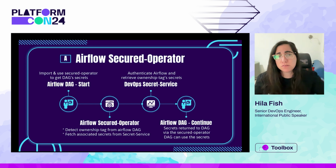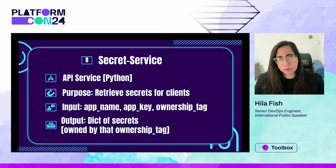So the Airflow secured operator approached the DevOps secret service, the service that I wrote, and what it did was, first of all, authenticate Airflow as an entity, a client that is allowed to get secrets, and then retrieve the ownership tag secrets, all the secrets that belong to backend X specifically. And then the Airflow DAG can continue its operation. It gets the secrets from the secured operator, and then the DAG can use the secrets to do whatever it needs in the DAG itself. So that was the Airflow side.